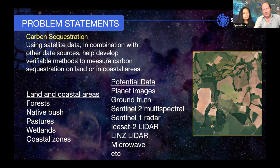The different aspects of the problem range from something as simple as monitoring the extent of forested areas, to, as it gets more challenging, how much carbon is being sequestered in native bush. That's a very challenging issue. And then there are some research indications that you might be able to detect how much carbon is being sequestered in pastures, depending on how pastures are managed. It's almost at the boundary of what's possible with this data, especially because so much of the carbon is being sequestered in the root systems underground.